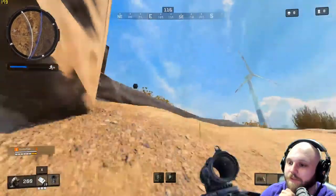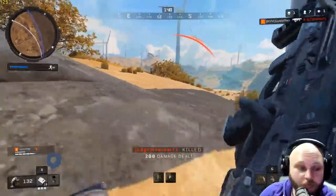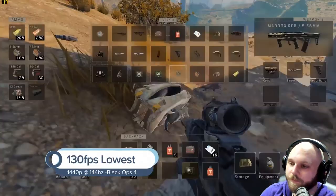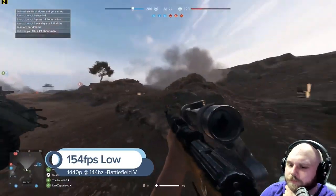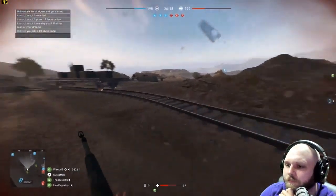We ran the games on low settings. This is important to get that headshot and reach that Division 2 that comes out tonight. We reached 130 FPS while playing Blackout. With Battlefield 5, we're able to sneak in past our target and get 154 FPS. As tempting as it was to throw in some RTX sheen, we decided it was best left for another video.